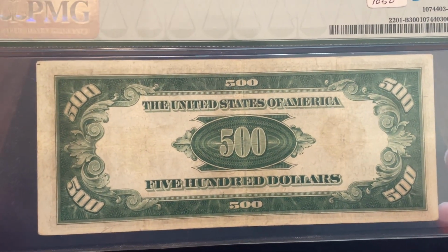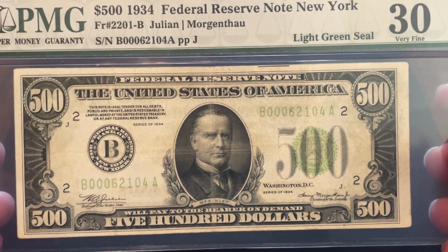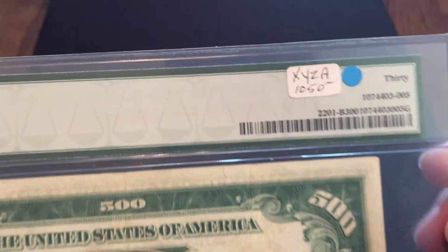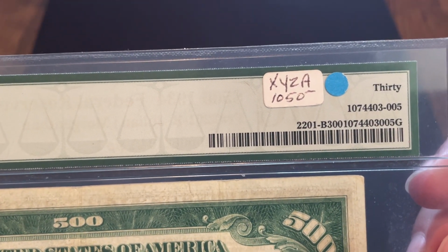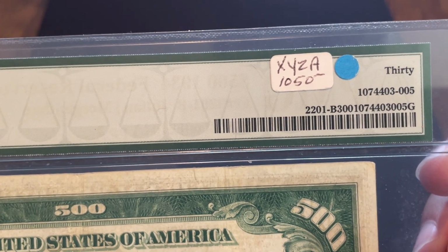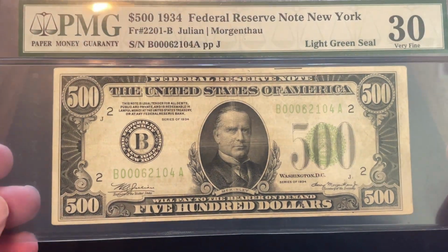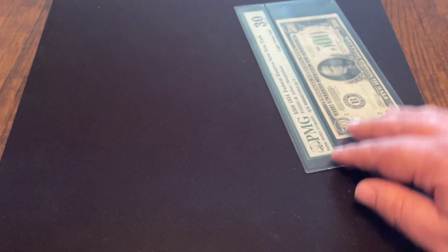Taking a look at the back, overall it's in good shape. Like I said, being a 30, that's a good one. The price is always fun too. I think I got this for 970. I think 960, 970, something like that. Prices have changed since I picked it up, that's for sure. Anyway, that's number 10 on the list, my $500 light green seal.